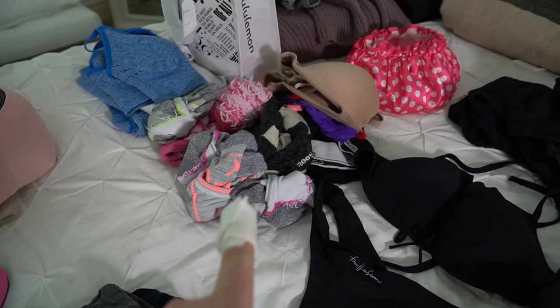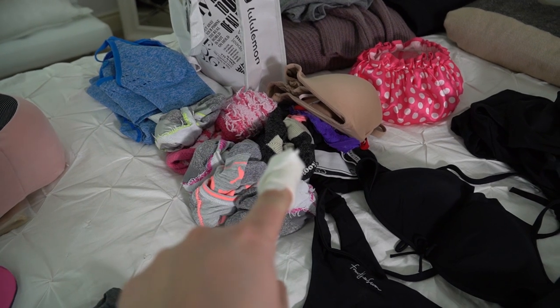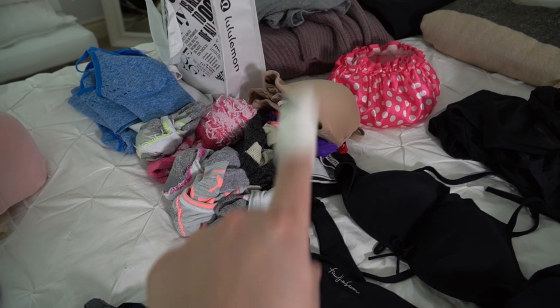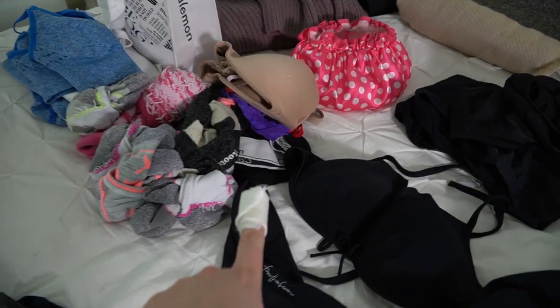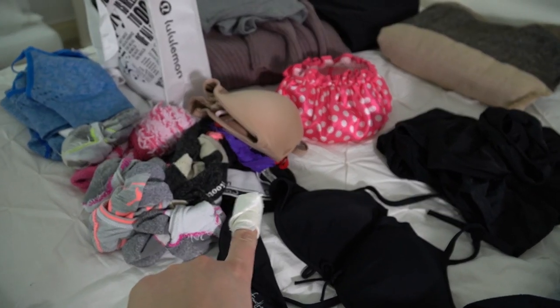I obviously have a bunch of sports socks. I have a pair of fuzzy socks and I have a pair of Roots cuter socks. One bra because I'll be wearing these for the most part, and then my Calvin Klein one, which is literally no support at all, but just something to put on underneath the t-shirt.